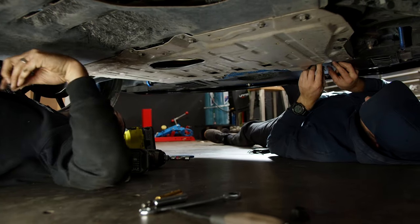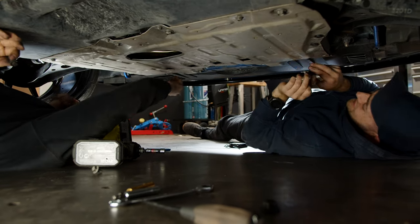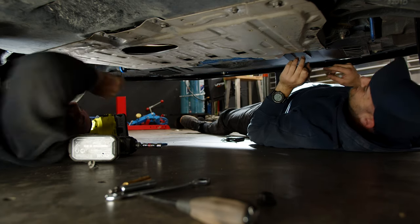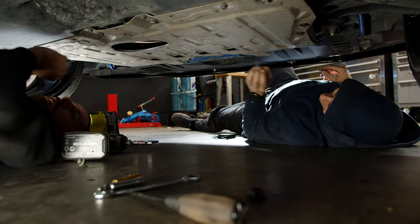Did I do this wrong? Does that clip in somewhere? I think I've done that one wrong. Have you? Have I? Does that clip in there? I can't even see that. Yeah, it does. I think I buggered that up. Maybe I didn't. We need some 12s and some 10s, mate.